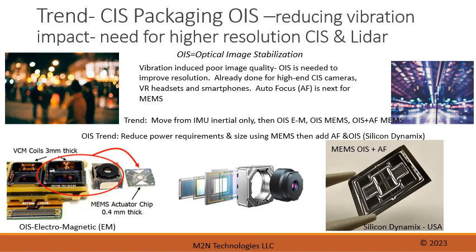This has been improved upon by MEMS technology, providing capacitive MEMS optical image stabilization platforms. An example of that is shown on the far right by Silicon Dynamics. Silicon Dynamics has taken this a step further and actually incorporated autofocus features on this chip, in which the CMOS imaging sensor is actually placed on a platform that has both optical image stabilization and autofocus features.